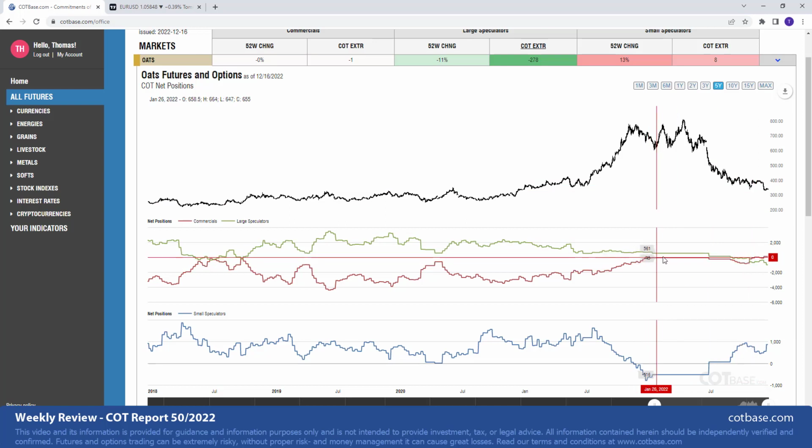Now, oats is a very small market. As you can see, there are times when there's simply not enough data and the CFTC would not publish a report. In the past we did have data on a weekly basis, but starting early this year, we have periods of time when there's no data. Nevertheless, this 5 years chart would help us identify extremes, and this is a bullish COT extreme. 278 reports in large speculators.